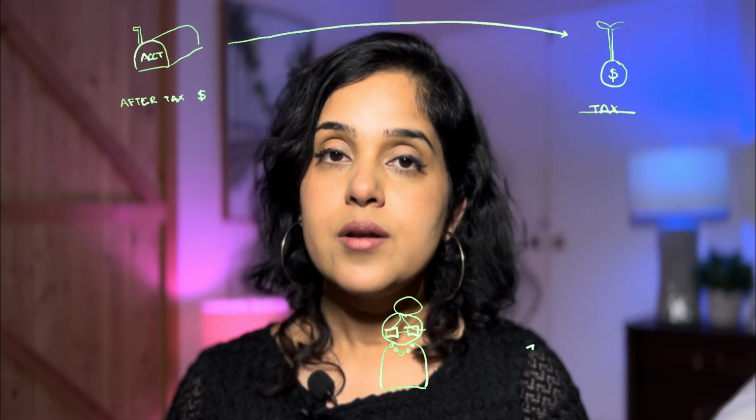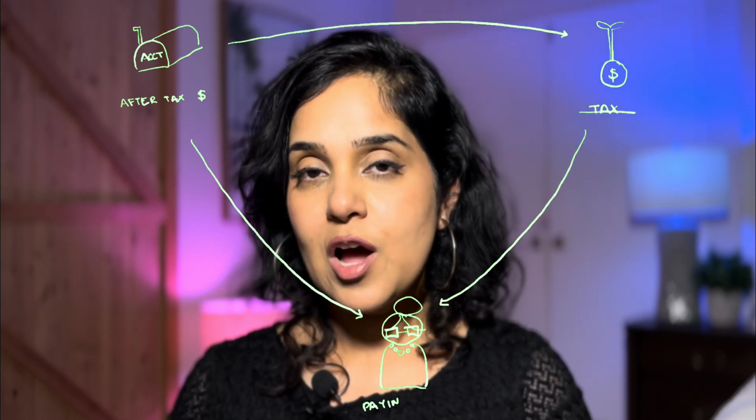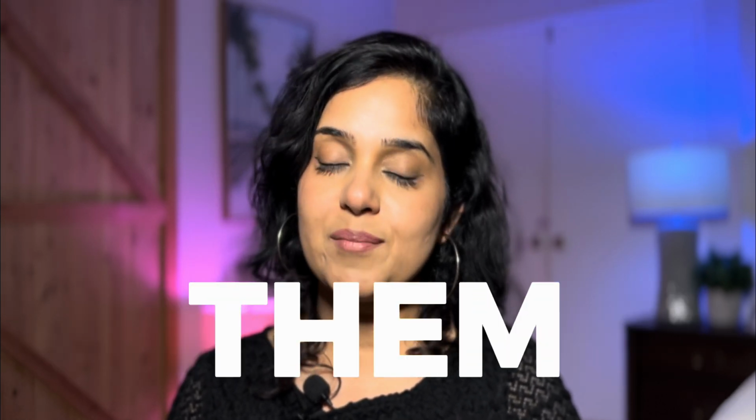A Roth IRA is a retirement account where you contribute after-tax dollars, and in return your money grows tax-free. When you retire, you can withdraw both your contributions and the earnings without paying any taxes, as long as certain conditions are met. This strategy is especially helpful if you think you'll be in a higher tax bracket in retirement, since you are paying taxes now at a potentially lower rate and avoiding them later.